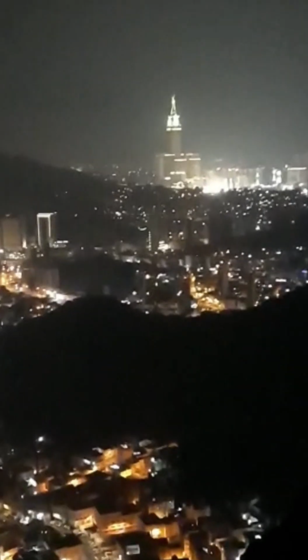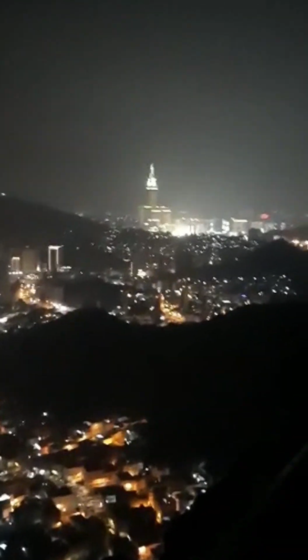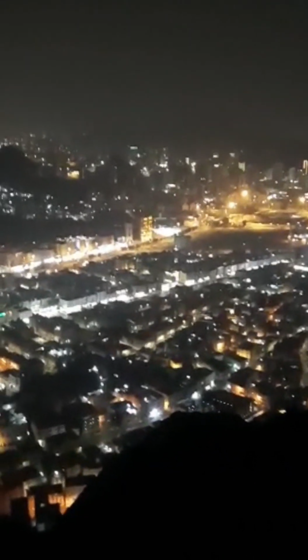So we are up on Jabal al-Nur. You saw in the last video we were climbing to Jabal al-Nur. This is Jabal al-Nur. It's in Mecca. See the view. Yeah, tomorrow we'll go to Medina. This is Jabal al-Nur, and see this. It's the top of Jabal al-Nur.